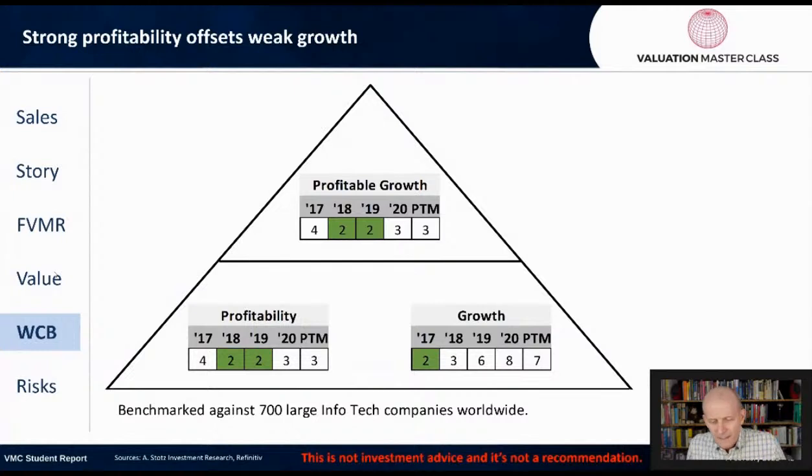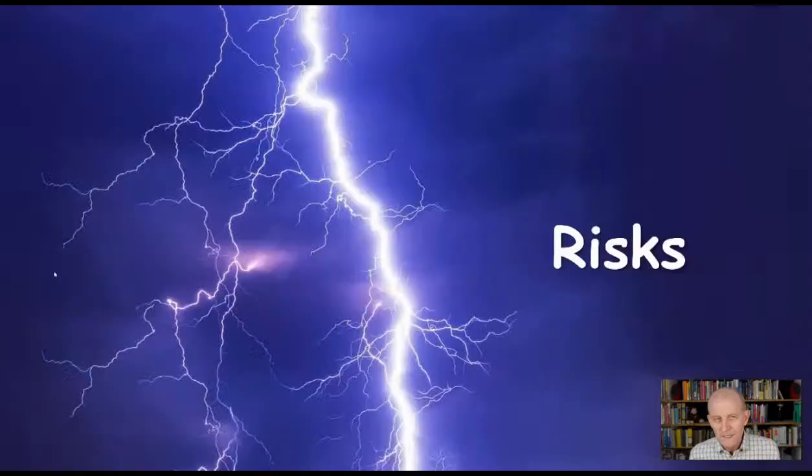Let's go back to 2017. It was highly ranked at a 2, but then it went down to a 3. Then it went below average to a 6, then deeper below average to an 8. Now it's rebounding a little bit in the past 12 months to a 7, but that's still a couple of decile points below what the average is.